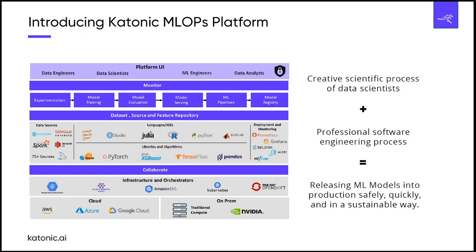And also we are a completely cloud agnostic platform. We are able to deploy any model or any application in AWS, Azure, or Google Cloud. If you have any on-premise servers, which are nothing but machines provided by local vendors or data centers, you are also able to deploy this platform on the on-premise servers. So this is about the Katonic platform in brief.